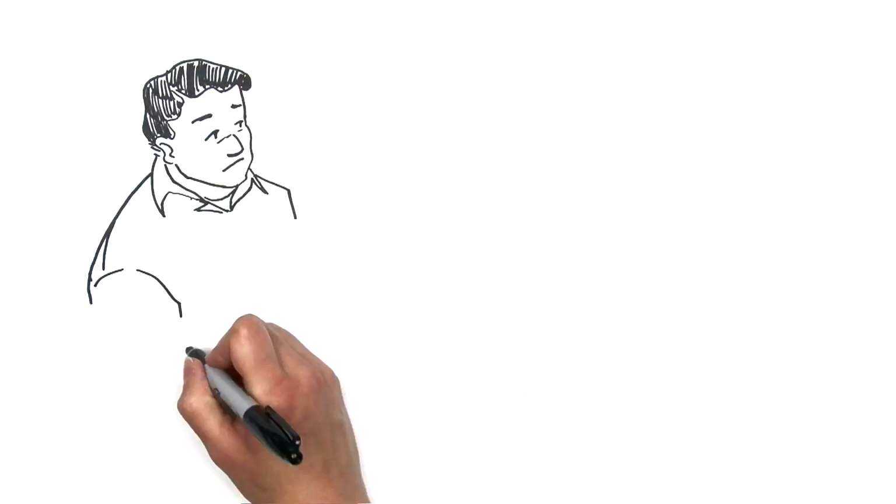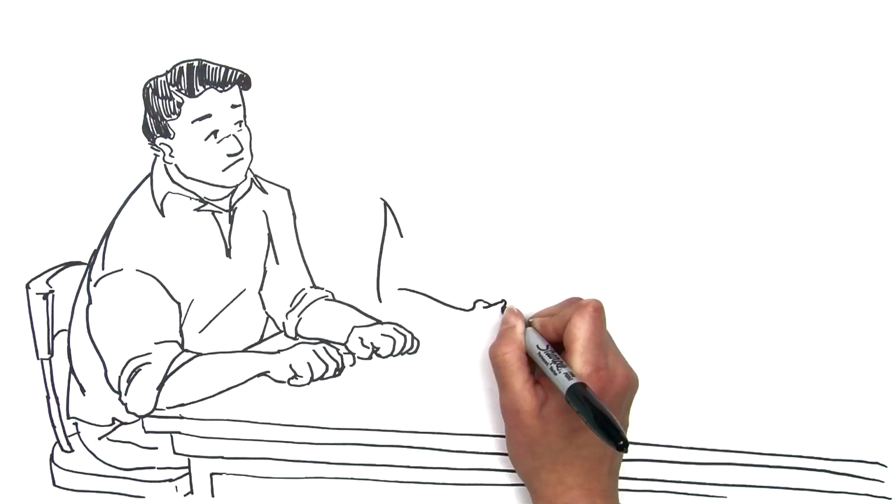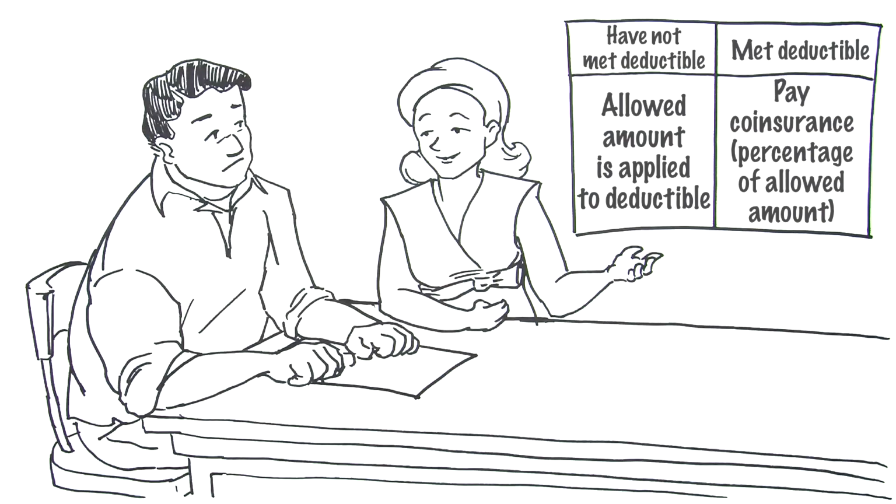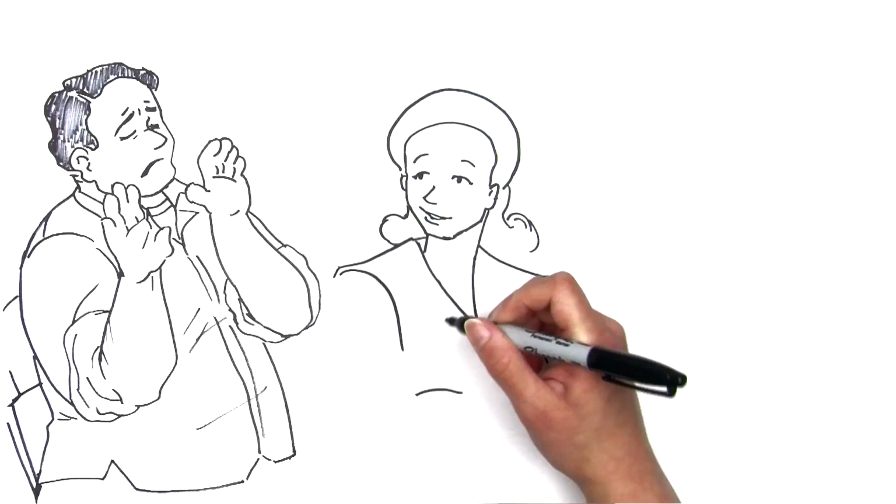Lisa goes on to explain they haven't met their deductible yet, the amount of money they need to pay out of their own pocket before their health insurance starts paying for care. So their health plan will put the allowed amount toward their deductible. If they'd already met their deductible, they'd pay only a percentage of the allowed amount called coinsurance, and that only continues until they reach their out-of-pocket maximum, the most they'll have to pay before the plan begins to pay 100% of the allowed amount.